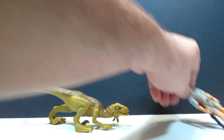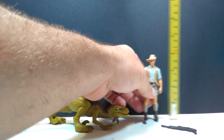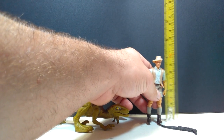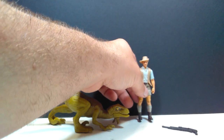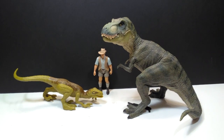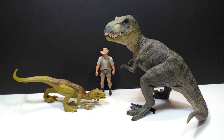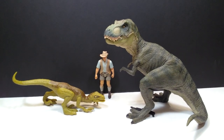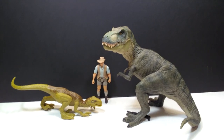As far as Muldoon goes, if we stand him up and get a height on him, he's just over 4 inches, or 10 centimeters. For a size comparison, there is Mr. Papo T-Rex, and if you have any of the Attack Pack figures or any of the human figures previously, you'll know about the size because they're all pretty similar in size, especially the human characters.